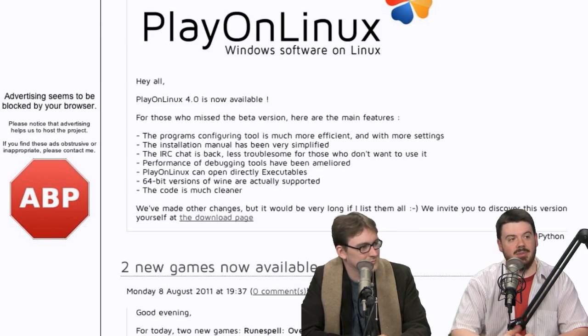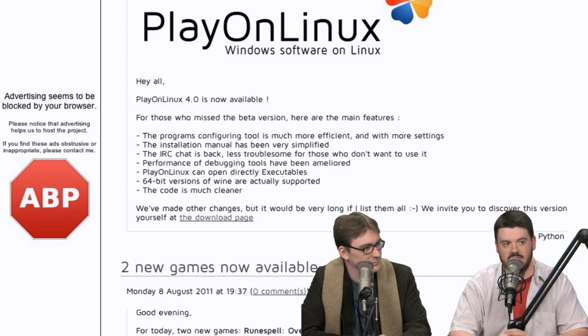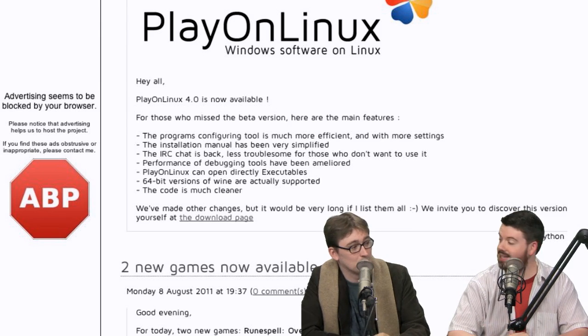One last thing I want to mention about Play on Linux is that it also supports the 64-bit version of Wine, which is really nice to get going. Play on Linux was, I would say, the number one recommended Linux Action Show pick, because it was all over Google Plus. It was mentioned to me in the Jupiter Colony forum, so you've got to check that out. People are using the hell out of that.